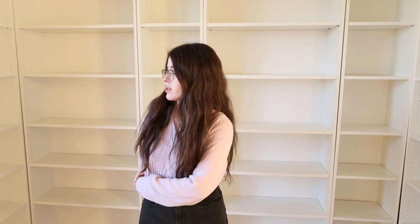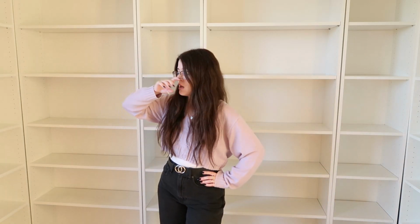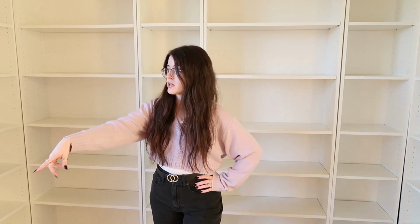So I've got a step ladder over here. I bought a step ladder that's even taller than this one, because this one's not mine. I'm just waiting for it to come in from Amazon, so once I get that, it'll be even easier to reach the top shelf. But I've got this one for now that's over here on the side.